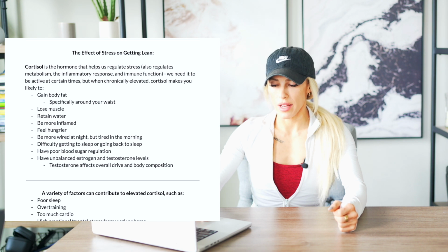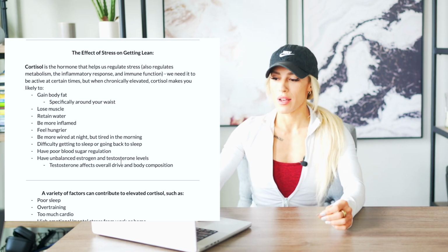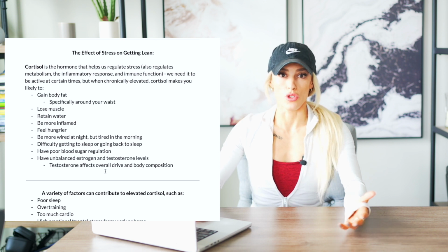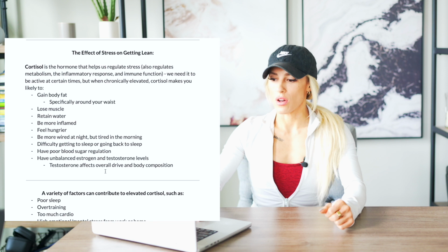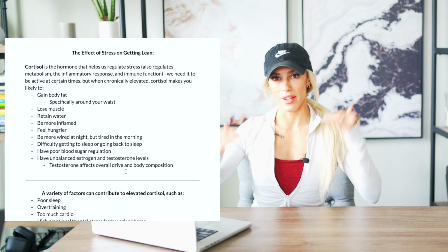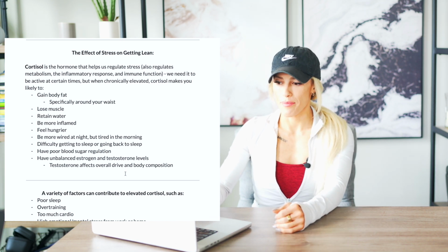Also, if you have chronically elevated cortisol, you are more likely to have unbalanced estrogen and testosterone levels. And testosterone definitely impacts your overall drive in general, and also your body composition. So again, testosterone and cortisol are inversely related. You don't want high cortisol levels, okay?